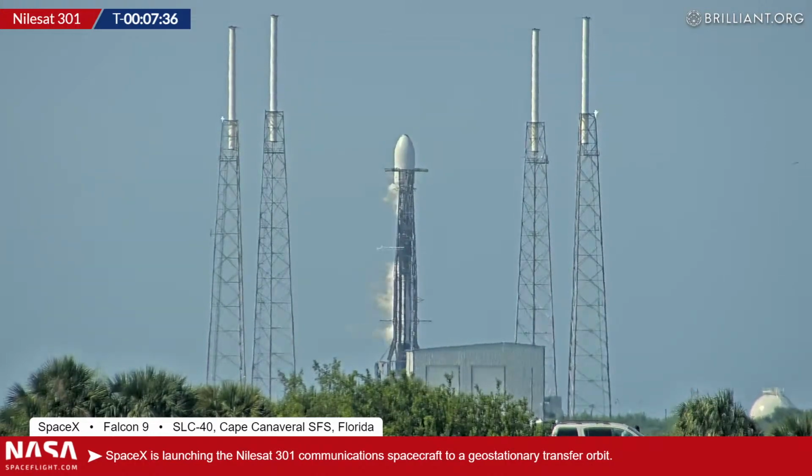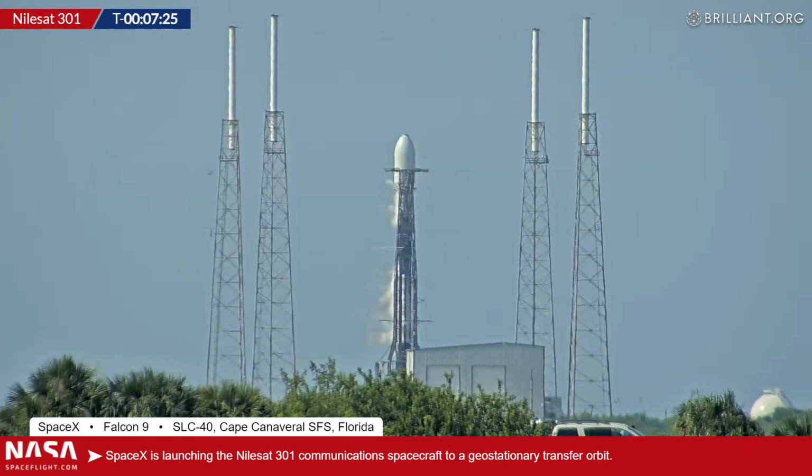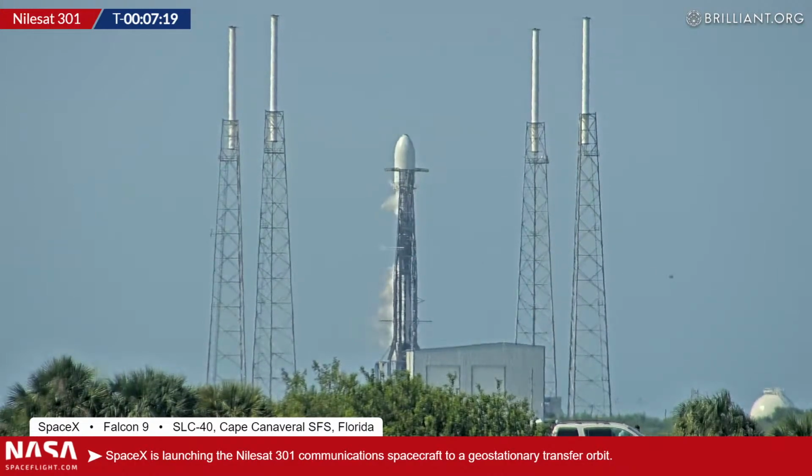Yeah, the four towers that you hope you'll never need to use, but are there in case you need to use them. They're the lightning protection towers. And if anyone wants to know why you need lightning protection towers, look up Apollo 12. Just look up Apollo 12 and trust me, you need lightning protection towers.